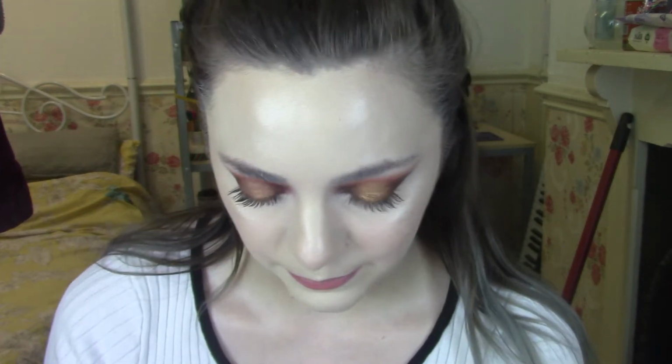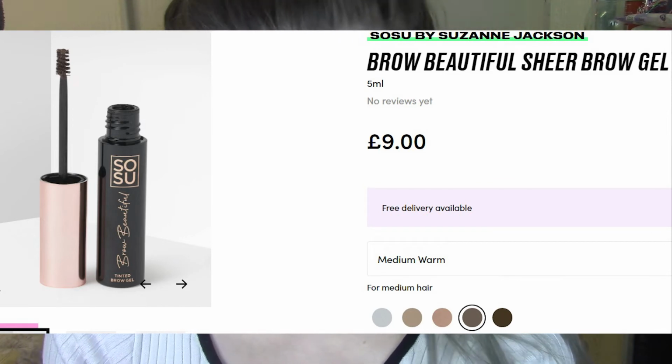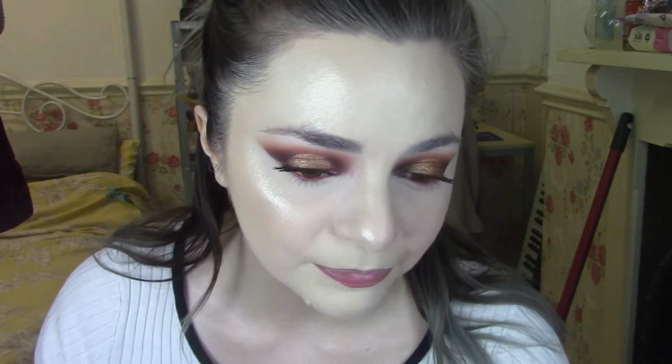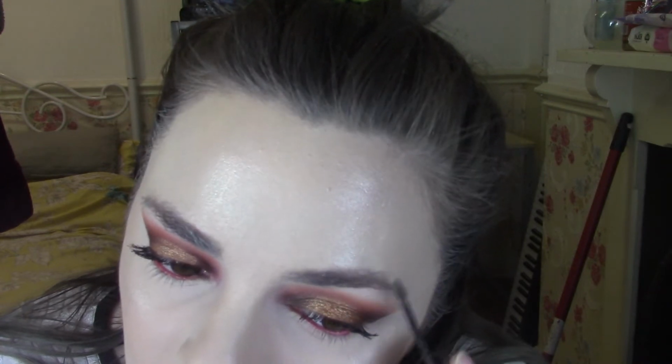But a brow gel I think is really similar is the Sosu Tinted Brow Gel. I don't know the shade of either of these. The shades aren't exactly the same, but they're fairly similar. I do feel like the formula of these is quite similar in that they're natural, but not really natural, you know, like the Benefit Gimme Brow kind of formula. They're not like that, but they still look pretty natural. Both of these you do have to tap off a bit of excess with, but I do feel like they give a very similar effect.